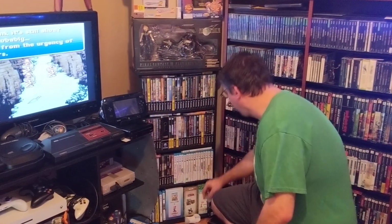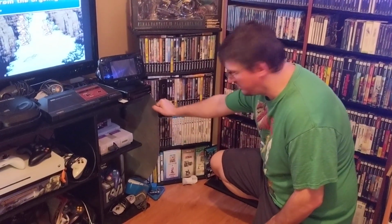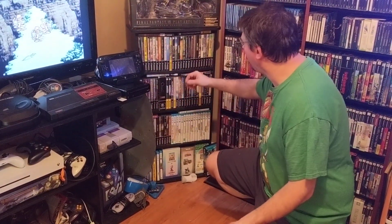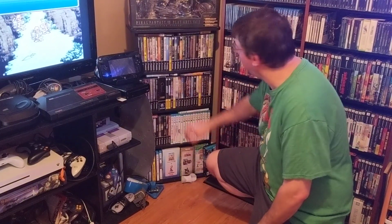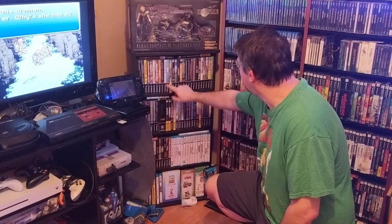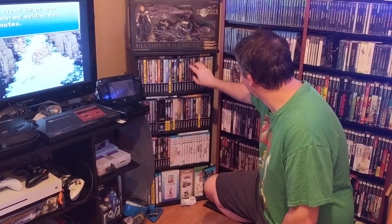This is all my GameCube games right here, with the Wii U at the bottom. I got a Hyrulean Shield back here. So I got some of the favorite games that I actually enjoy playing, like Final Fantasy Crystal Chronicles right here. All the Legend of Zelda games. I'm missing one.